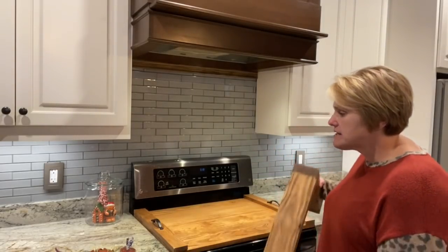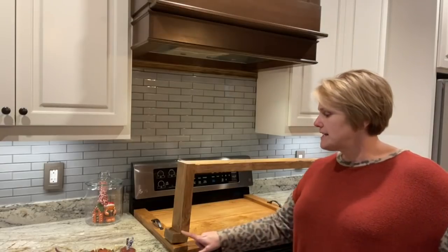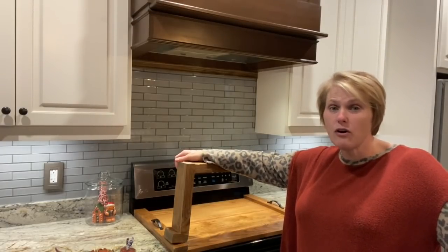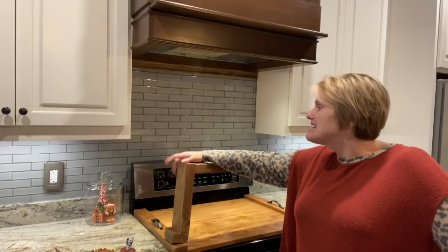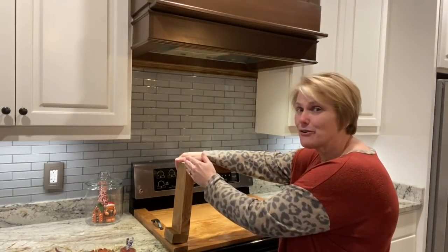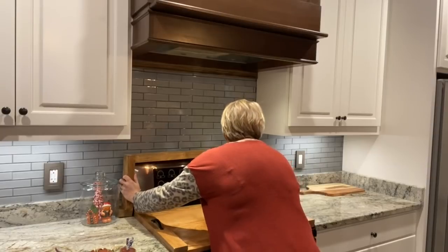So this is the piece that my husband made. It's just 2x4s. Now this is the very first one he made, so he did have to put feet on it. My husband didn't do any kind of woodwork until we got married, and bless his heart, he has learned so much in the almost 6 years that we have been married. He had to add feet because when he put it together, it was a little bit short. So anyway, it fits directly on the back of my stove.